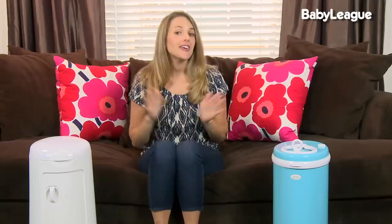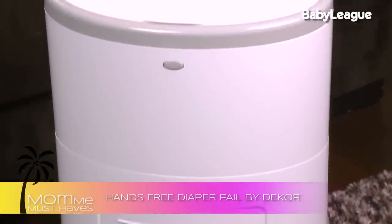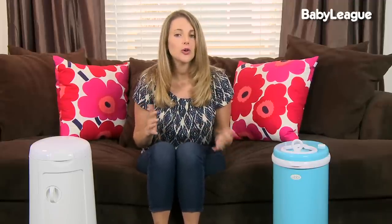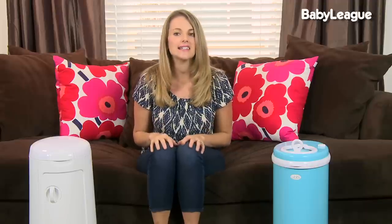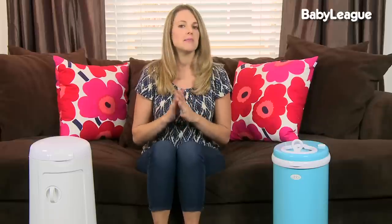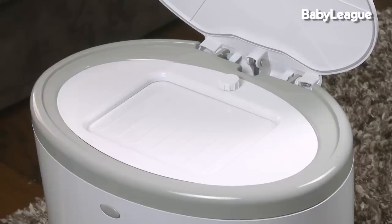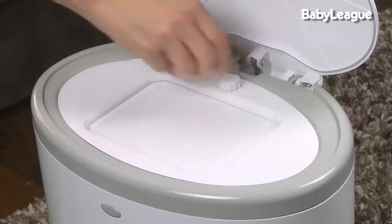For a medium budget, check out Diaper Decor. They have two options. The regular diaper pail costs $35 and the Plus costs $45. The difference between them is that the Plus can hold more diapers at one time. Now, what makes the Diaper Decor so unique is that it has a pedal close system. So to open it up, you don't need any hands whatsoever. That makes it amazingly easy, especially for those middle of the night diaper changes. It has a trap door, so it's gonna mask the odors.